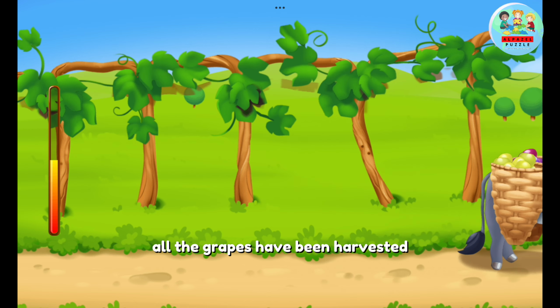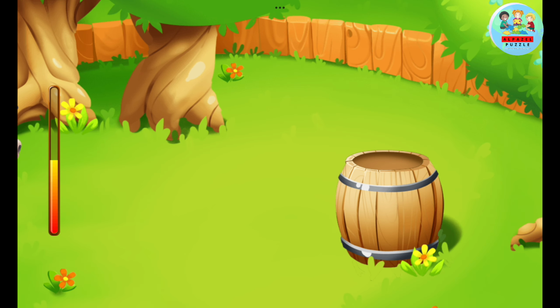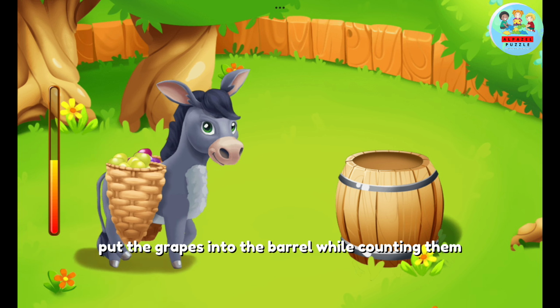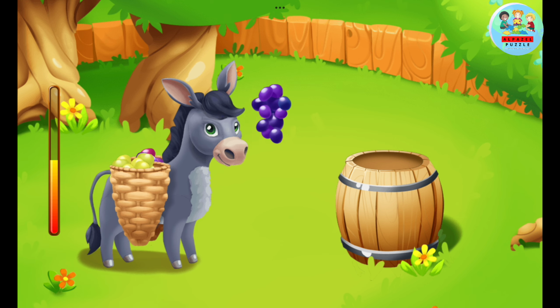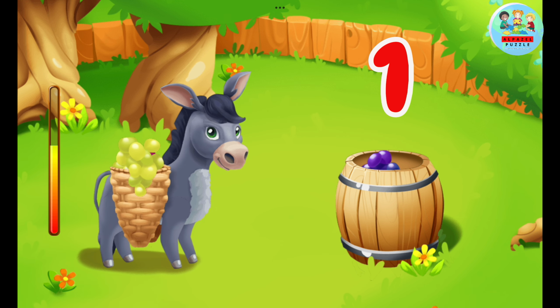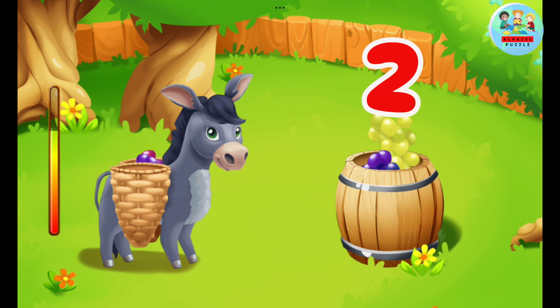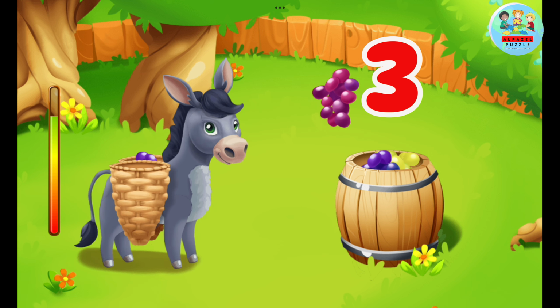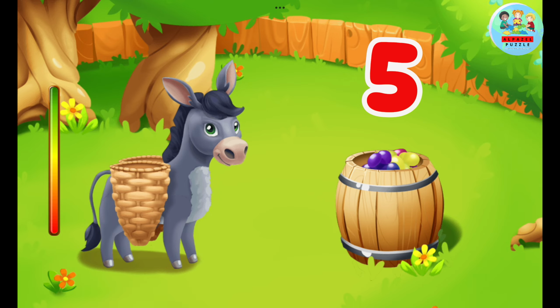All the grapes have been harvested. Put the grapes into the barrel while counting them. 1, 2, 3, 4, 5.